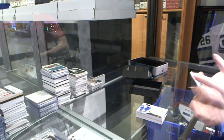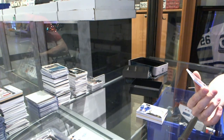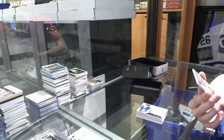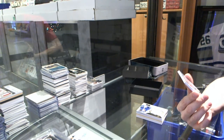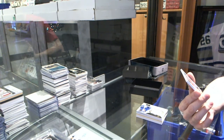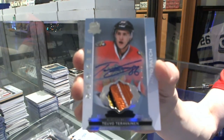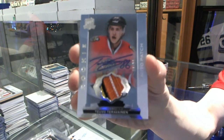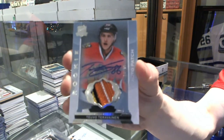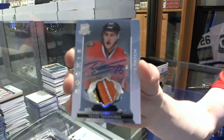And we've got 1, 2. Now this is technically 5-color, but there's a little bit of blue in the corner that I really doubt the camera will pick up, so it'll look like 4-color. But we've got a rookie patch auto, numbered 90 of 99 for the Chicago Blackhawks, Teuvo Teravainen. 90 of 99 for the Chicago Blackhawks, Teuvo Teravainen.